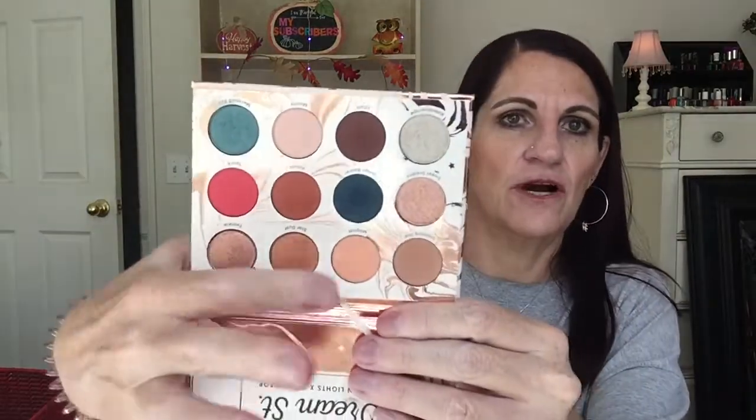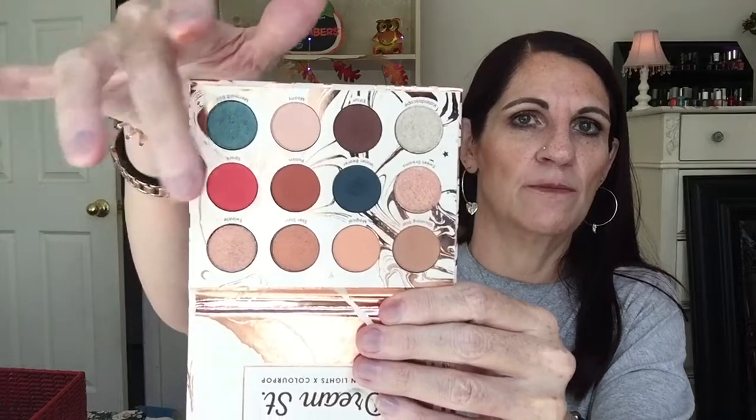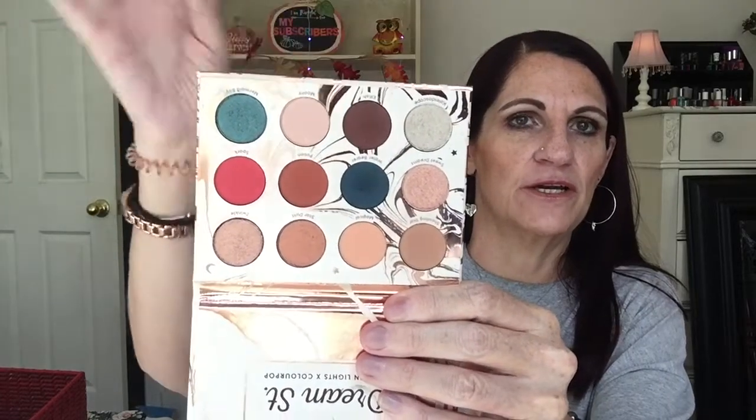I ended up picking the Kathleen Lights Dream Street palette because you've got your neutrals, and then if you want to put a pop of color, you can. You got the blues and the red, and it's just a nice palette with just a pop of color if you're kind of afraid of color and you just want to dabble starting out. That's a good one.